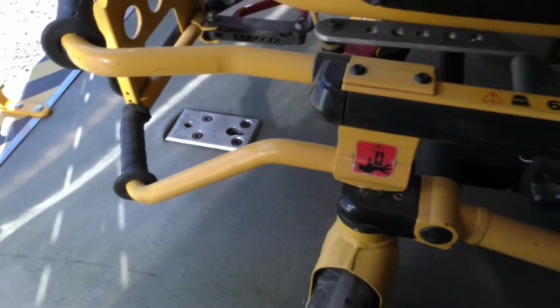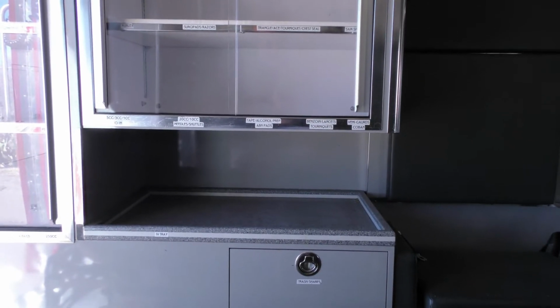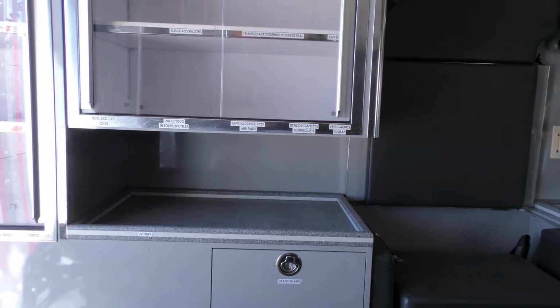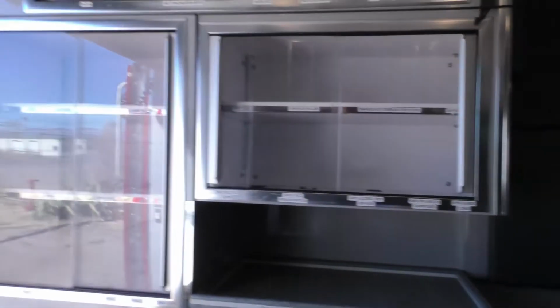Oh, it also has floor mounts. You'll notice if you don't use a Stryker, it also has floor mounts for a Ferno ProFlex, the one-man series. So for the one-man gurneys, this ambulance is equipped for those. So no matter what kind of gurney you have, this ambulance will accommodate it.